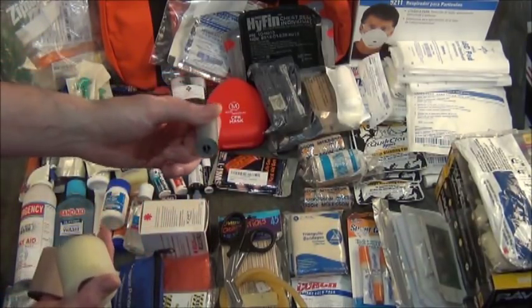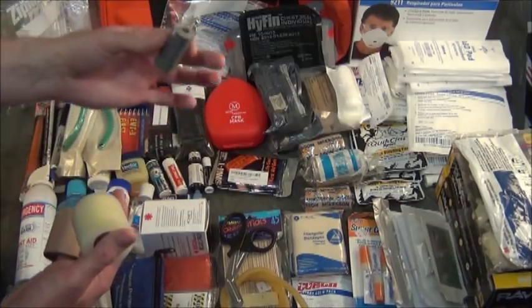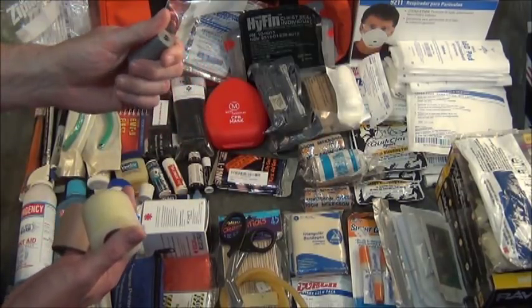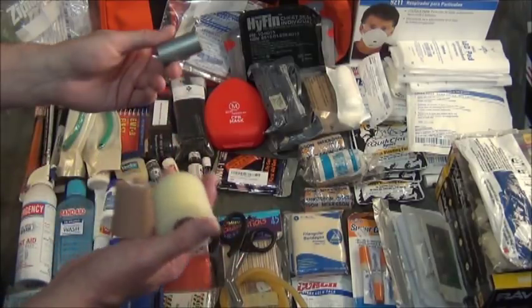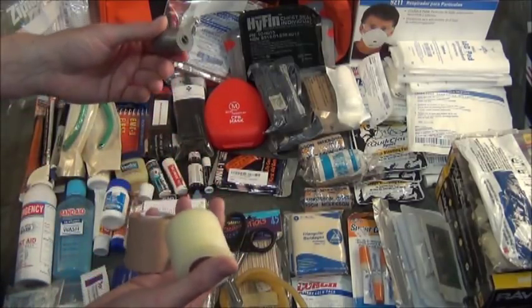This is a very small roll of SOL duct tape. You can use this for so many things. It doesn't have to be just for trauma. You can use it for your tent, if you need to repair your tent, your boots, cuts.